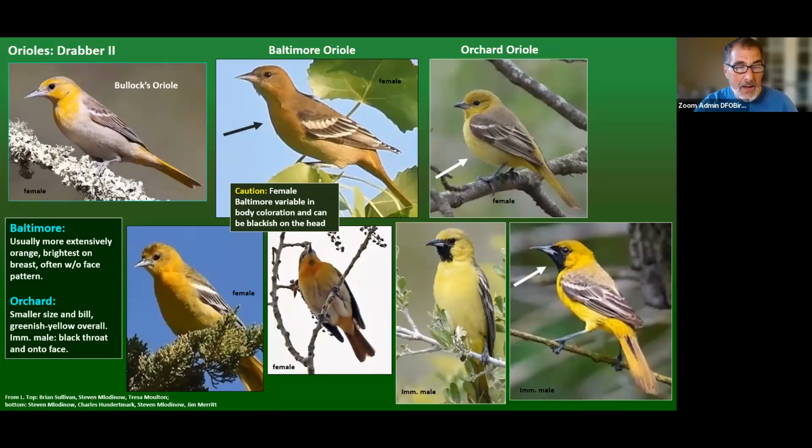And here in Colorado, it's the opposite of where I started. When I was in California, the orchard is a rarity and the hooded is regular, and you kind of wonder what you have with the orchard. And here in Colorado, it's the other way around. The hooded is a rarity, and you kind of wonder, do I have one? Now, of course, the adult males are different, but we're not talking about that right now, right? So here's our female orioles and immature males.